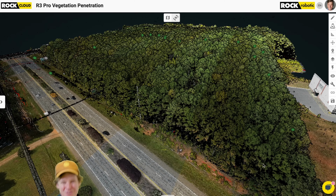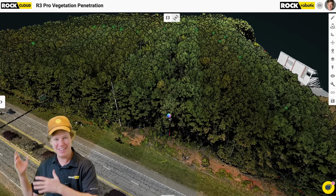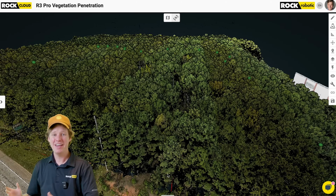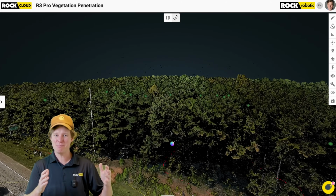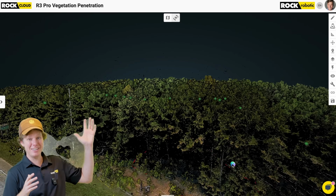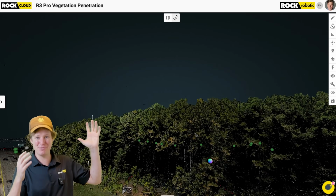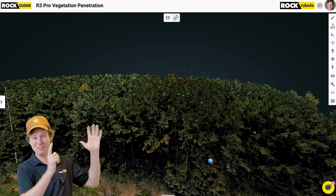Woo! Here we are back in that data set. As you can see behind me, we got that dense vegetation, super thick trees here in Atlanta, Georgia, and we can actually see the colorization looks just phenomenal. Let me go ahead and just pan along that forest front right along this road, and you can just really see, look how dark those look. It looks like you're actually looking into that deep, dark forest. It looks crazy. I don't want to go walking in there, that's for sure. I'm glad we flew above it.